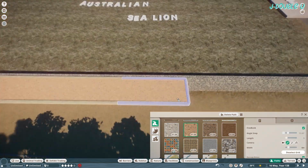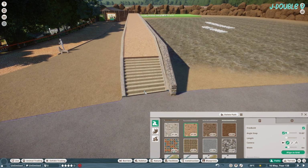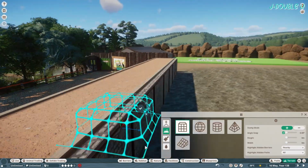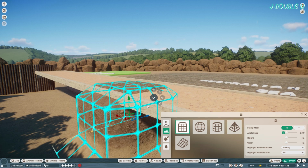It's a very big build, very intricate, very complicated. By far the most complicated build I have ever done in Planet Zoo to date. I suspect there will be some more coming in the future. But I wanted to finish on a nice big habitat.